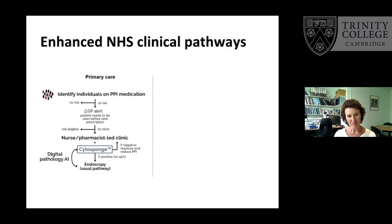So just to finish up, we're now thinking about, on the back of the results of this clinical trial, how we can talk to NICE and clinical commissioning about where we would position Cytosponge technology in the clinical pathway. So in the primary care setting, we are keen on identifying patients on long-term medication for heartburn, often proton pump inhibitors or PPIs, and offering them a Cytosponge in what would be a nurse or pharmacy-led clinic, and only endoscoping those who have a positive test, and being able to reassure the majority of them and even reduce the medication requirements, because a lot of these patients just get put on these medications for life.